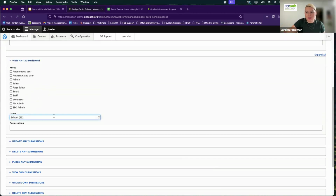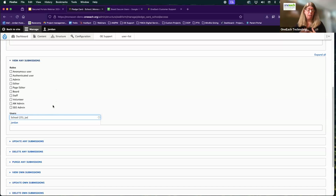And so I was able to put in school as the user. It is kind of a search as you're typing. So there's that user role that I created, the username. And now when I save, they will have access to view the submissions on this form, view only. Also, if you put a comma, you can keep adding people. Sometimes there might be multiple people you need to give access to, so you can put multiple people to get user access.